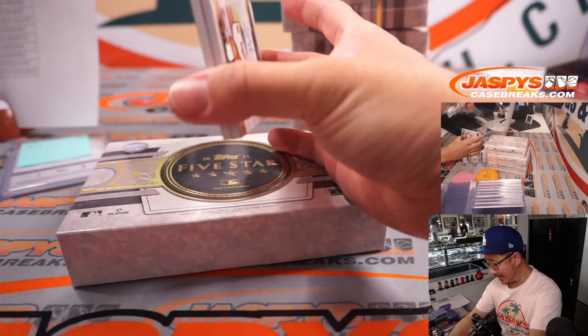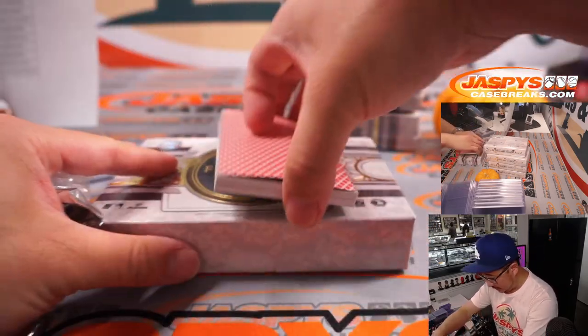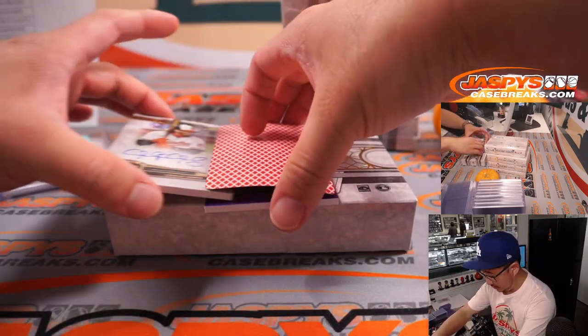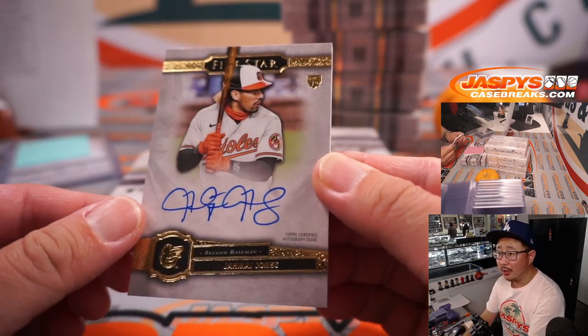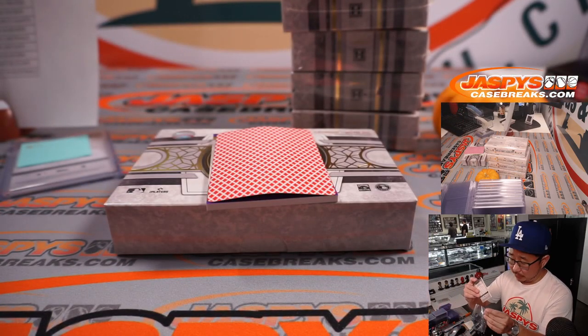Yeah, I like this year's design too. So far, so good, right? Rex and Travis are liking it. We've got Jamai Jones. Rookie autograph for the O's. Jake picked up the Orioles straight up.